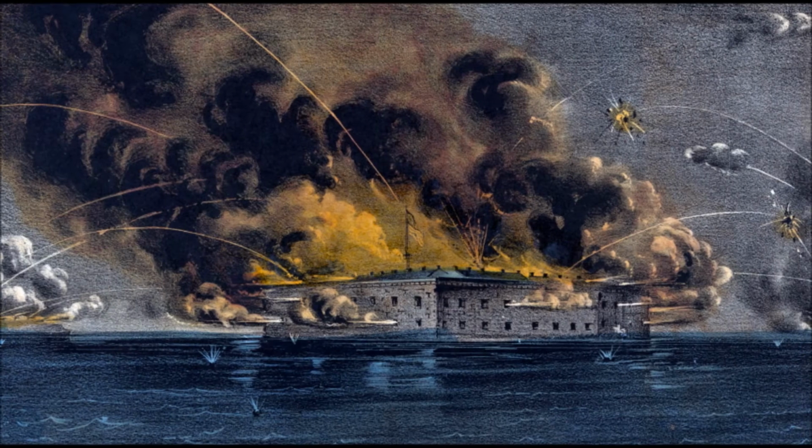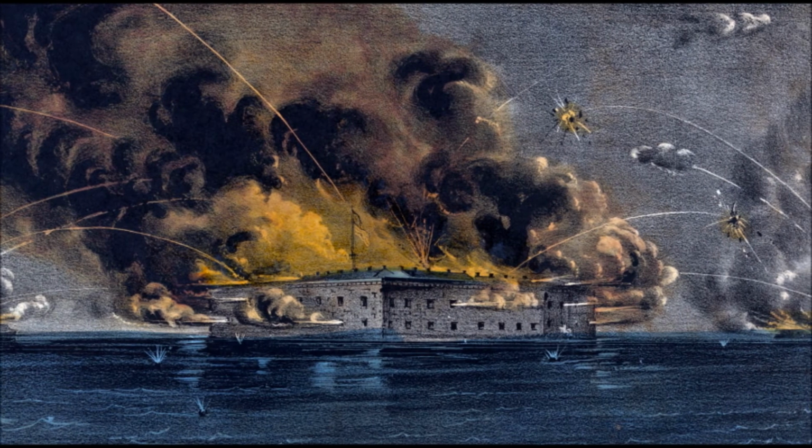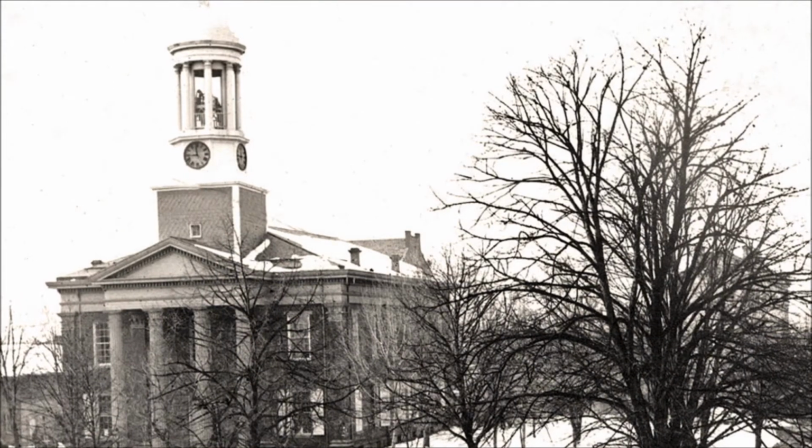The Civil War began just over a year later, but you might say some of its earlier battles were fought here at the Old Courthouse.